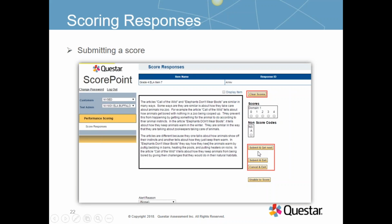So let's talk about what each of these buttons means. If you are heads down scoring and you are reading the response, giving it a score, reading the response, giving it a score, you would just hit submit and get next each time, because you are reading the response, giving it a score, and now I'm submitting that score and I'm moving on to the next response. So submit and get next is if you're heads down scoring, click, click, click. Submit and exit and cancel and exit are used in two different situations.